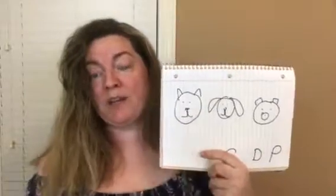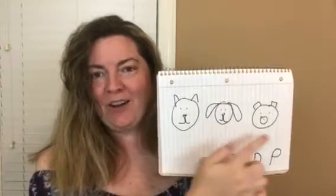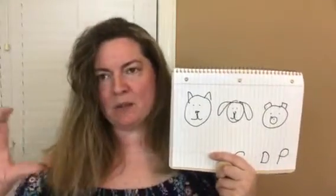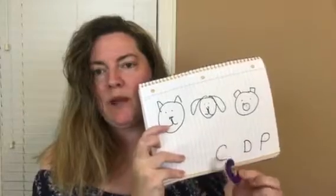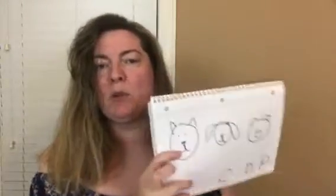You get 3 objects. I have these drawn here. I have a cat, a dog, and a pig. But I typically like to use magnets or just something physical, maybe a stuffed animal. And then you have the letters associated with them. So I have a C here. I drew them here, but ideally it would be a movable letter.